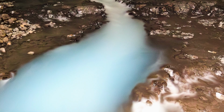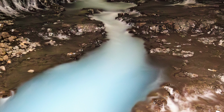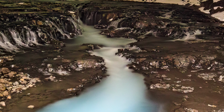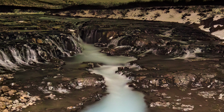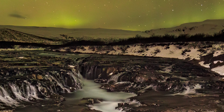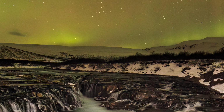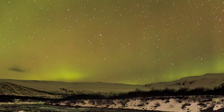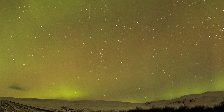As we were heading back to our accommodation, it seemed that the Aurora was kicking off, so we headed back to Brúarfoss, which was not far from where we were staying, and we managed to capture some quite stunning images. The one you're seeing now is one of those, and that was the end of day 5.